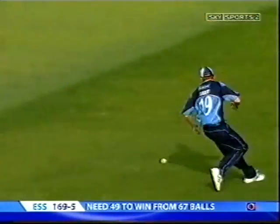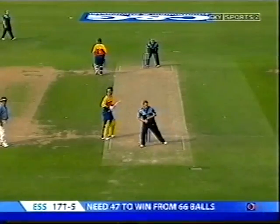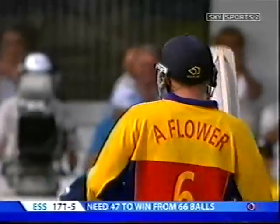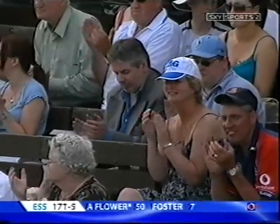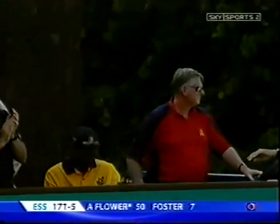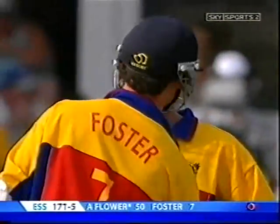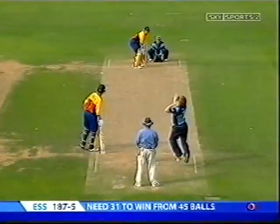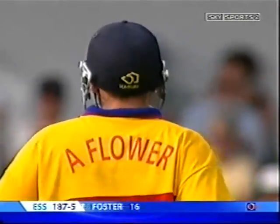Didn't quite time it, but he timed it well enough to bring up a couple, and that too will bring up Andy Flower's 50. Another outstanding example of how to play on a turning pitch from the Essex batsman. 50 off 67 balls with 3 fours. And I'm sure he realises that his job is not done. Once again, Flower picks his spot, and he picks it to perfection.